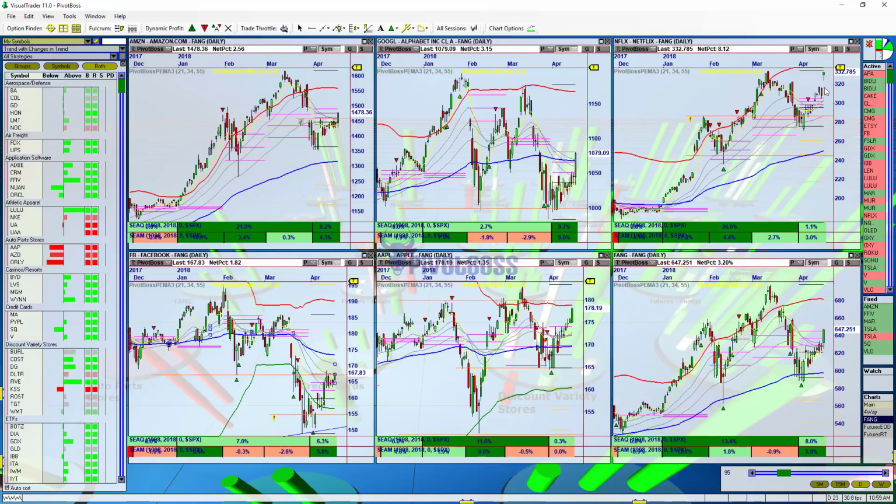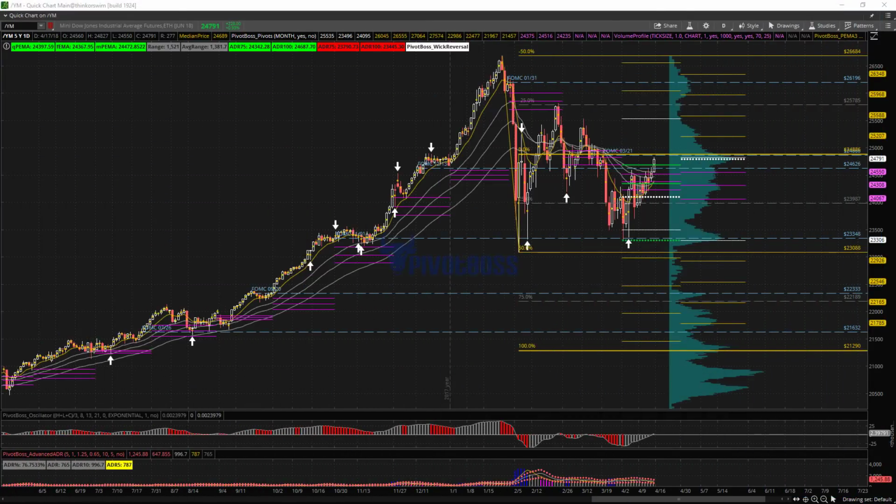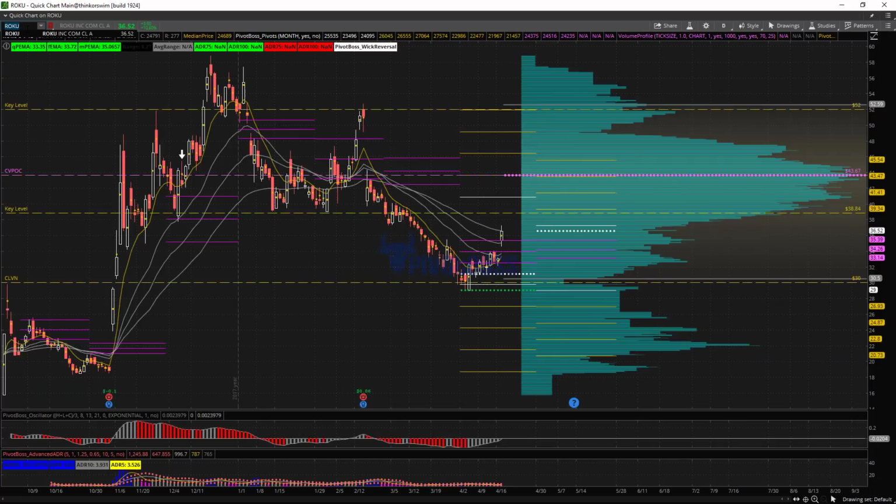You can see Google, Netflix, they're all really strong today. So not bad at all. Again, we were ahead of the curve on this one. And Roku continues to deliver here. I got out shortly after the open, but up over 11% at one point.